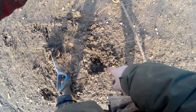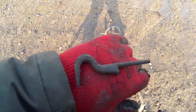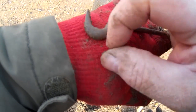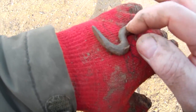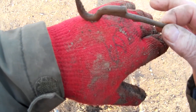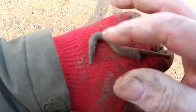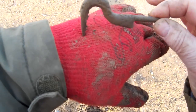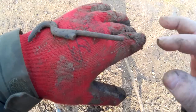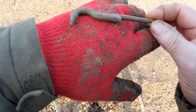Terrific signal there. Banging signal about 4 inches down, and we pull this out. It's a hook of some sort. I don't think it's particularly old. On the other hand, it may well be. We'll do a little bit of research on it and see. It's not ultra modern, but we'll have a little look. It's a catch of some sort. It's broken there. There's something there, and it's broken there. Something coming down like that. So anyway, we'll see what it is.